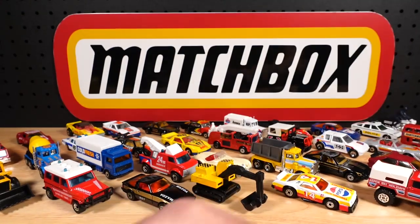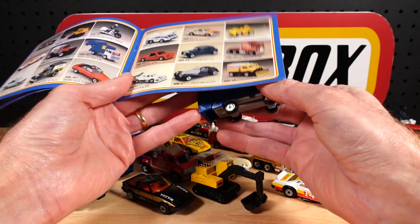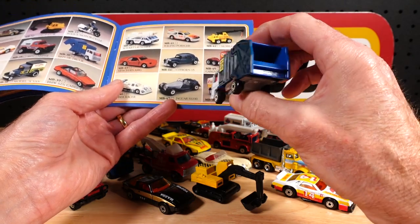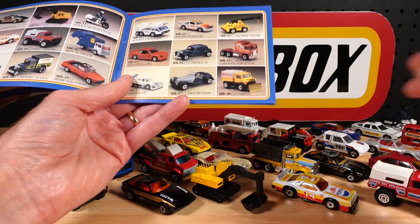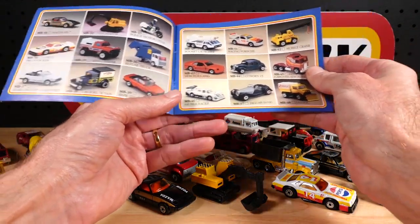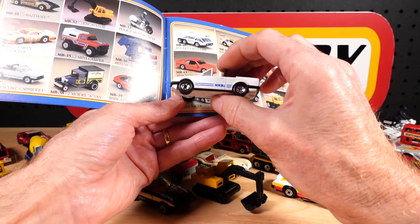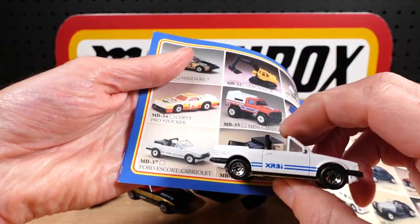If I was going to choose between getting a variant of this and getting one that doesn't have the UV, I'd probably go for the one that doesn't have the UV, because it bothers me more with damaged cars than it does getting everything, if that makes sense. Number 37, Ford Escort Cabriolet, try saying that if you're an Anglophone. There again, we have the squinty eyes.